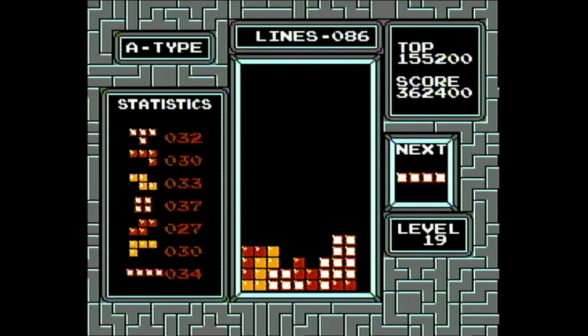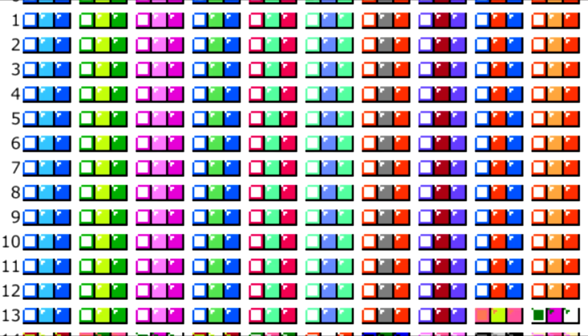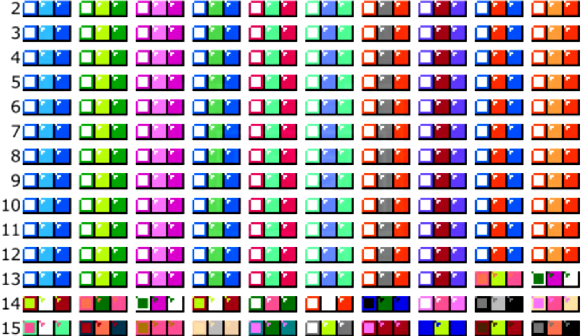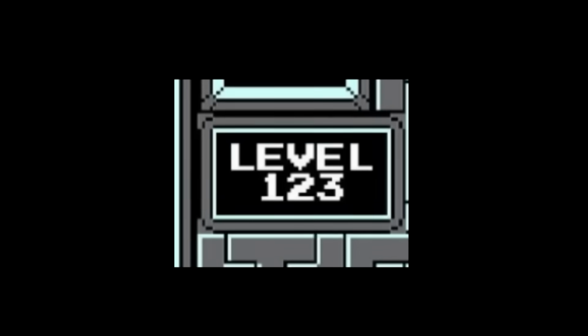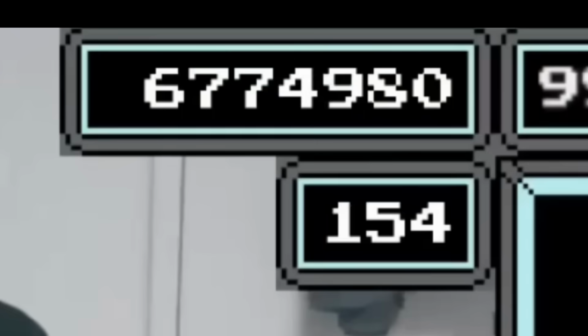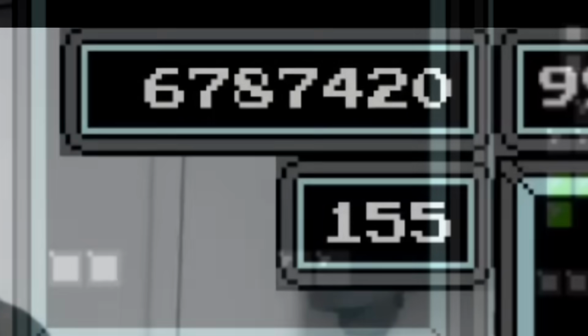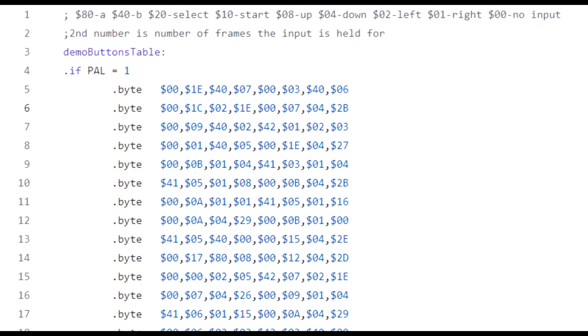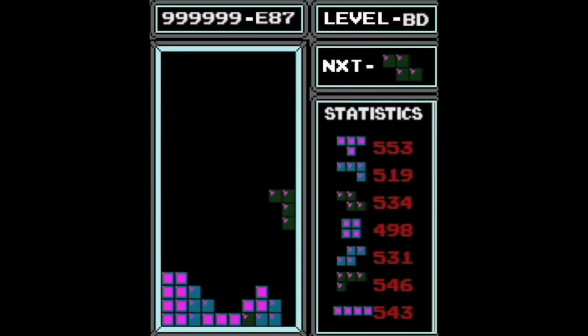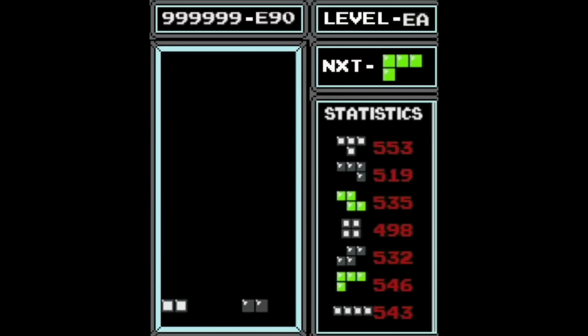NES Tetris is an old game. Its code works very well during normal gameplay, but these players were taking the game further than the original programmers ever dreamed. And as the level climbs higher, the game's code gets very inefficient with updating the score. Eventually, it takes so long to update the score that the game has to draw the graphics when it's not supposed to, and as a result, it tries to read RAM as code. Depending on what it reads, if a stop command is generated, then the game will simply crash on the spot.